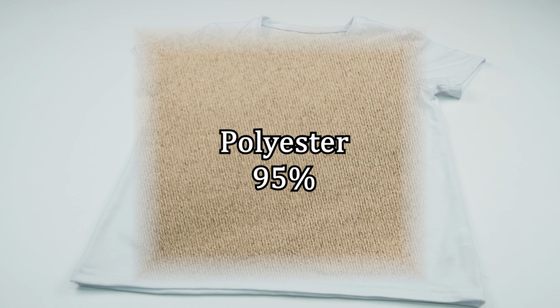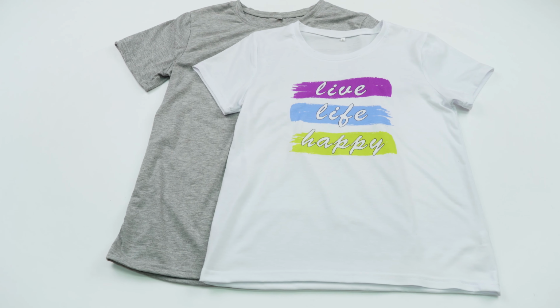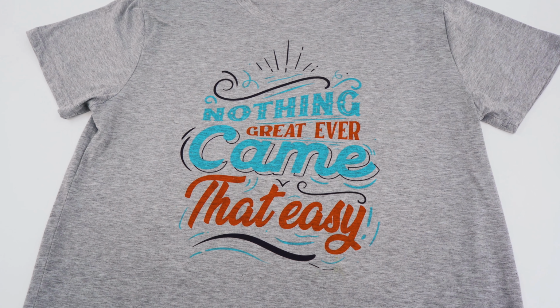First type is for adults. The material is 95% polyester and 5% spandex, so it's very flexible. And for the colors, we have white and gray. You may say, why gray? Gray is a popular color, and also it can be sublimated with any different types of colorful design.